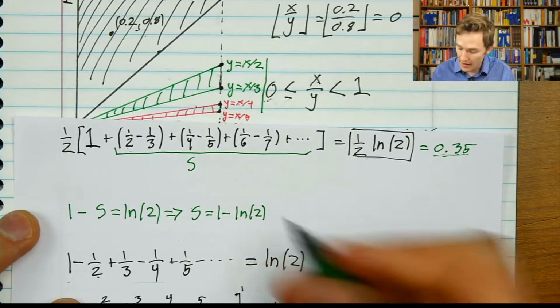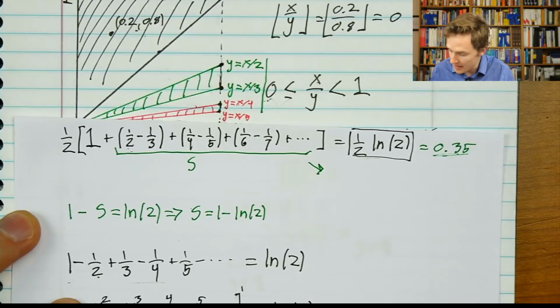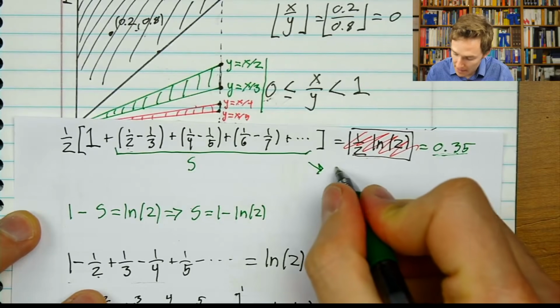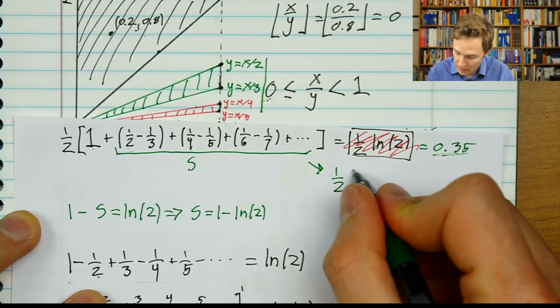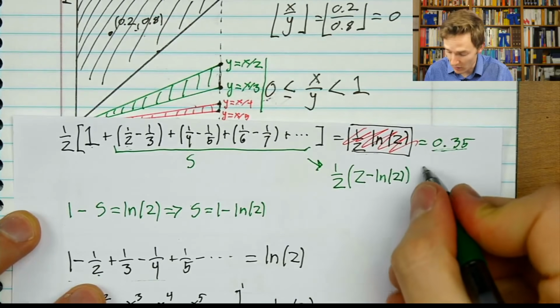Okay, so all of that, what does that tell us? When we plug it into our original expression, it's saying that the actual answer should not be 1/2 the natural log of 2. That didn't even pass our basic reasonability test. Instead, it'll be 1/2 of 1 plus 1 minus the natural log of 2, which is just 2 minus the natural log of 2. So does that pass our reasonability check?